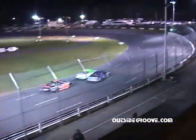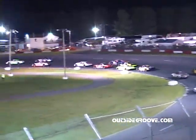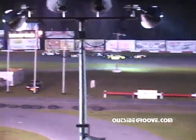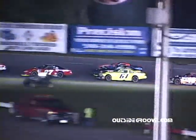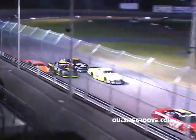It is Danny Sullivan, your leader. Sullivan takes the lead on lap number two. Sullivan now drives away from Raptoy, but he's pulling Bucko Branham with him. Branham going to the second spot. Third is now Raptoy. Fourth is the 73 of Underwood. Fifth is Dylan Paye. Three wide right behind Paye. Here comes Robin Wood through on the inside. Robin Wood in the 61, gaining position.